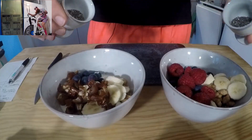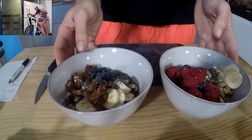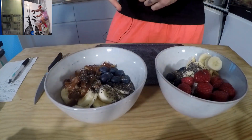Right, next up we have chia seeds. Now, I'm not doing a different amount for each one. They both have 1 tablespoon each. Okay, that might have been a bit much. But the calories in those are pretty negligible, about 40 calories for the whole tablespoon of each of them. Can't you see how delicious and beautiful these look? I mean, sign me up to MasterChef.